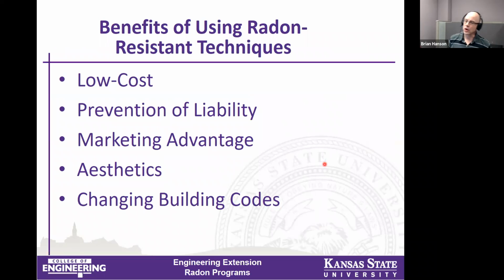So our benefits then, lower cost. It is lower cost to build in a passive system in most cases than it is to retrofit a mitigation system to an existing house. This does help to generate some degree of marketing advantage and reduction of liability on the part of the builders by allowing the builders to say, we have taken the reasonable steps to help control this particular indoor air quality issue. We have aesthetic advantages when we can keep that pipe inside of the house and largely hidden from sight, which is a common complaint of retrofit systems. For some reason, people do not seem to like having pipes running up the outside of their houses. And more and more, we're seeing building codes that are requiring this either at the local jurisdiction or in many states across the statewide area, such as Minnesota and Illinois.